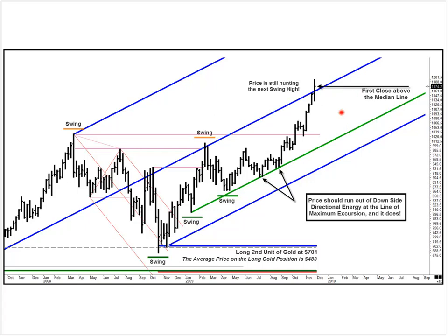Again, this is the very first time I've been able to do this, and there is no other Amos material out there. Line of maximum excursion, one more time. First pullback. I grab the slope from the lower parallel. I copy it. I just grab it and put it onto the lowest, this first pullback, project it forward. That's all I do. And you can see price loves it.